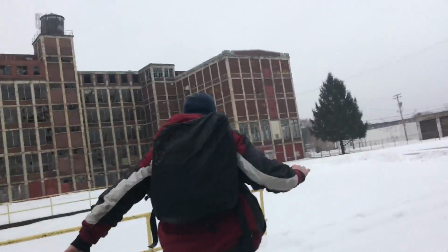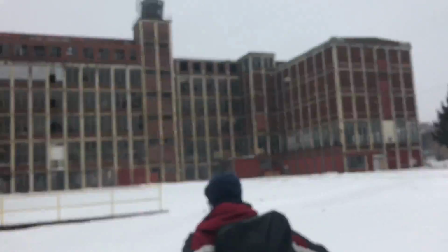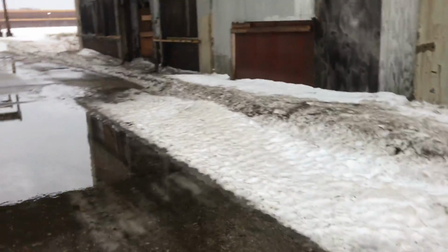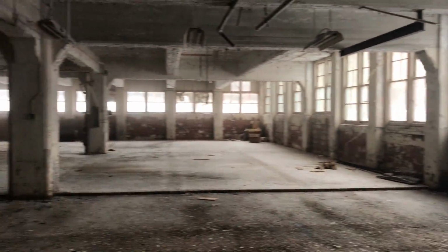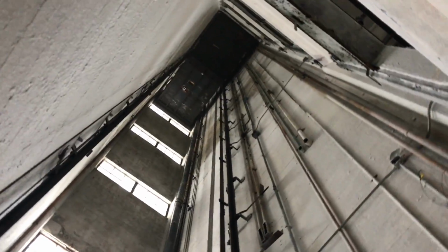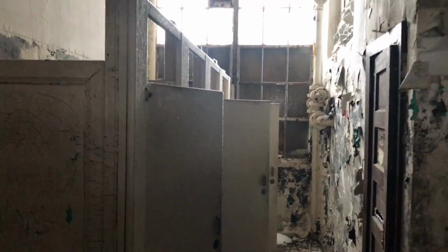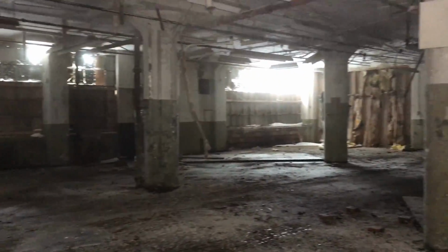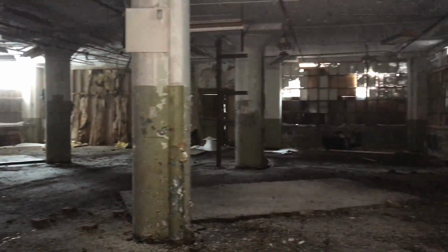In a last-ditch effort, we thought we'd try our luck at the tallest and largest building at the factory. And it worked. After an hour of rigorous exploration of the outside, we had finally found a way in. And we quickly made some interesting finds.